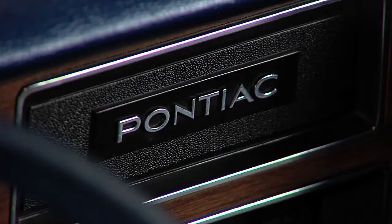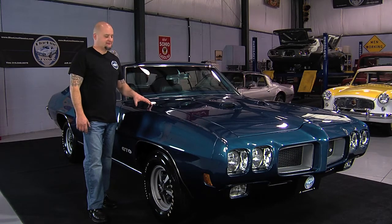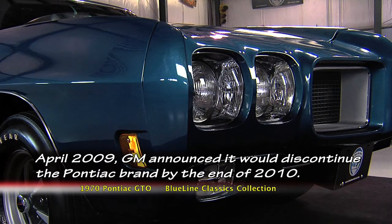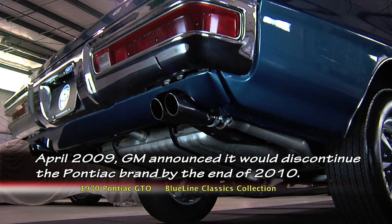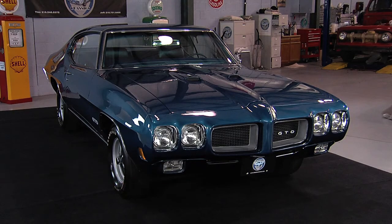It's very highly documented. We even have a build sheet with this car. The reason we added this car to our collection, I love Pontiacs. I love the color. I love the provenance of having the original matching numbers engine, transmission. We have the build sheet with this car. And any car restored to this level, this is very near a 100-point show car. We just had to have.